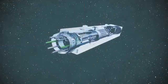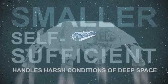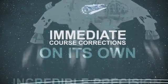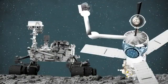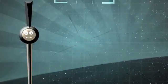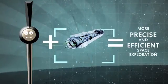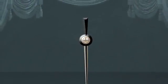This breakthrough device is smaller, self-sufficient, and can handle the harsh conditions of deep space. Now the spacecraft can make immediate course corrections on its own, and land with incredible precision. So you see, our little friend Sammy the Second is finally getting his due, paving the way for more precise and efficient space exploration, one tick-tock tick at a time.